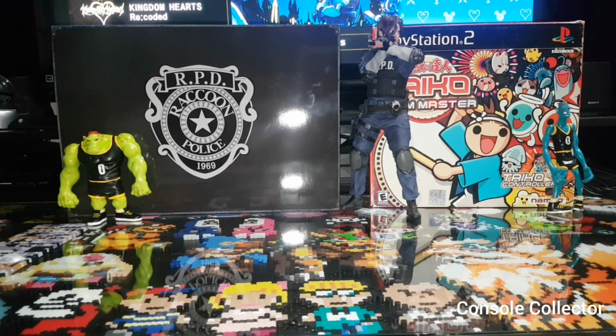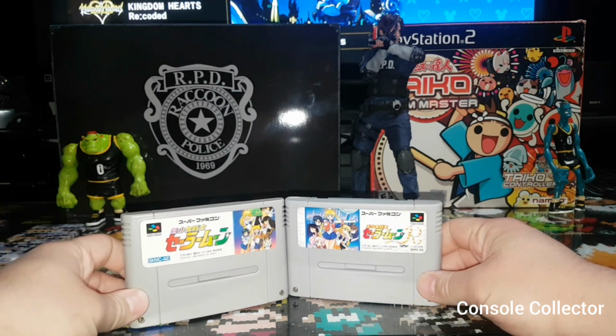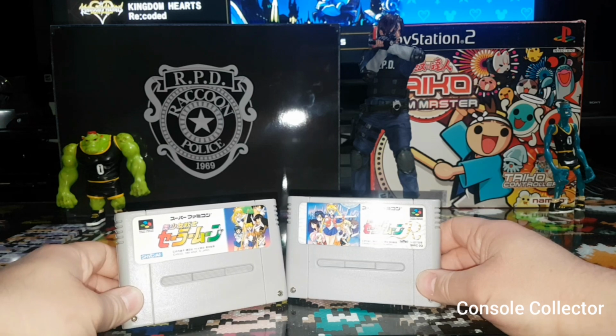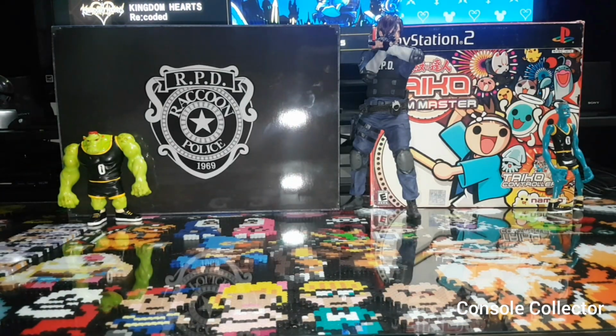Alright. Let's look at some Super Nintendo stuff real quick here. For the Super Famicom, I picked up these Sailor Moon games. These are two really fun, awesome Sailor Moon beat-em-ups for the Super Famicom. Best Sailor Moon games you can get on the Super Nintendo / Famicom.